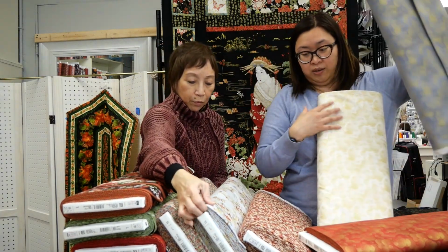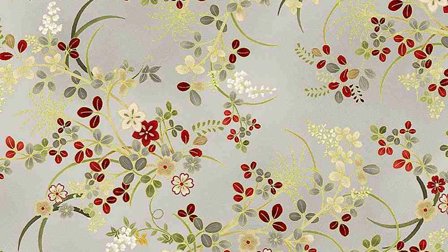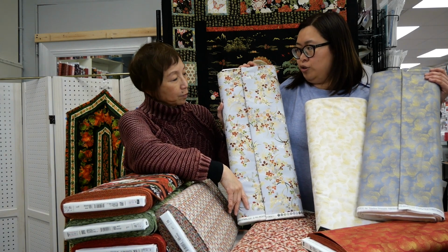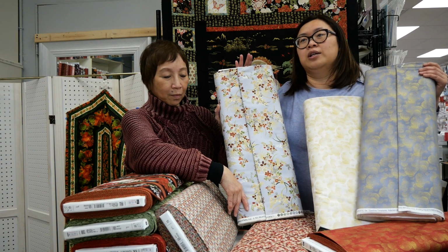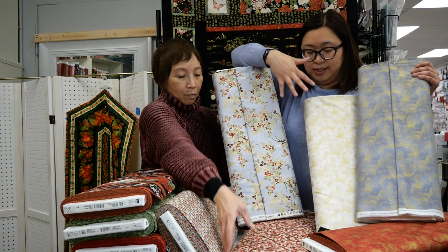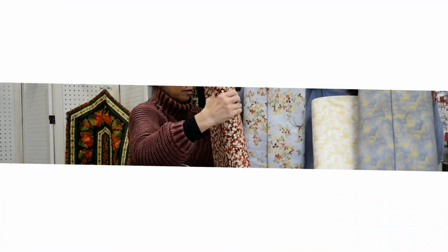Oh, hold that one up, Laurie. I love this one. This is so sophisticated and delicate. It's got a cream and muted background. Many of our customers do share that they love Asian fabrics or Asian motifs, but they're not quite sure. Does it feel too specific? Right. And I feel like these lend themselves well to mixing. Yes, so you can add these elements to a modern quilt.